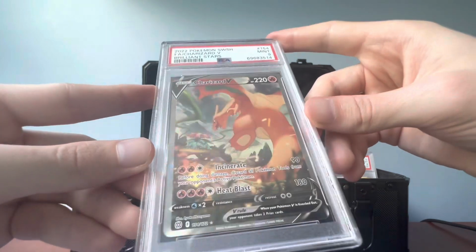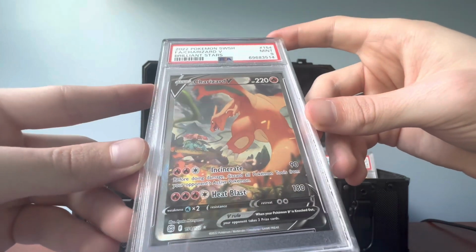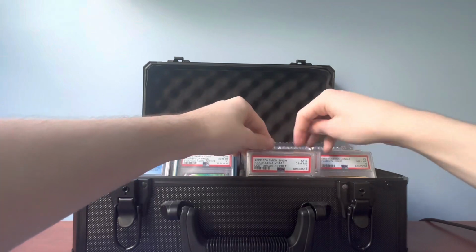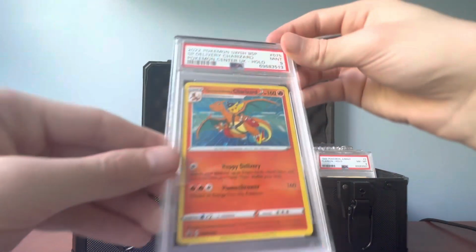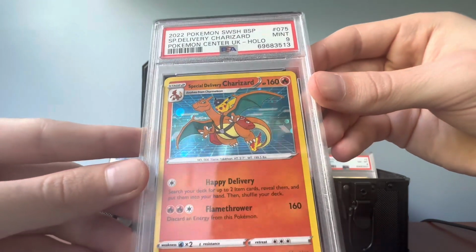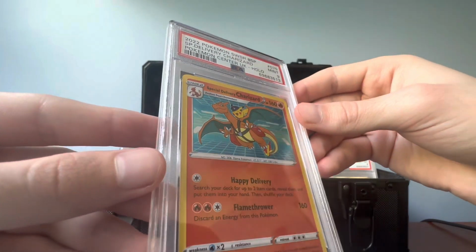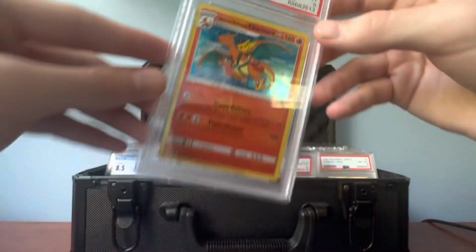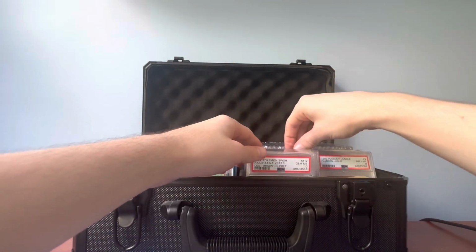I love this alternate art. It's a very popular one in the Sword and Shield era. Moving on, we have another Charizard. We have the Special Delivery Charizard in the PSA 9. This is from the Pokemon Center promotion. Pretty cool card. I don't have any of the other special deliveries yet, but I am hoping to get them sometime.